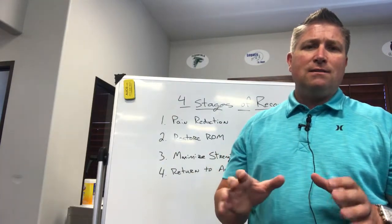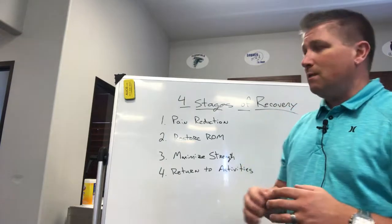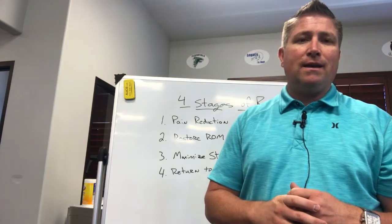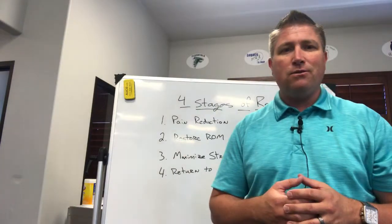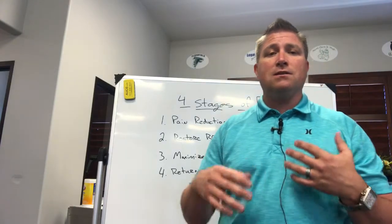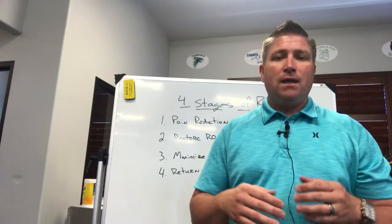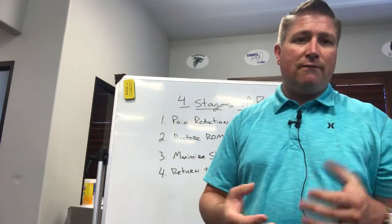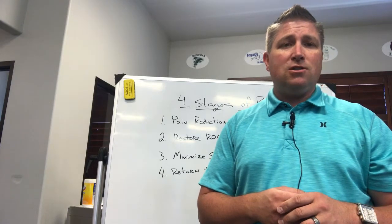Okay, so the last phase, the 4th phase, is something that often gets skipped. What we see is people get through phases 1 and 2, and they think, oh, I'm good, I can get the strength on my own, and the 4th phase, returning to activities, I can do that on my own, and I'll get back. But what sometimes we see, and the reason I'm doing this video is because I just ran into somebody at the grocery store that I saw about 6 months ago, and she went through pain reduction. We got her motion back, and then she felt like she was about 80% and could get the rest on her own, and so she discharged.